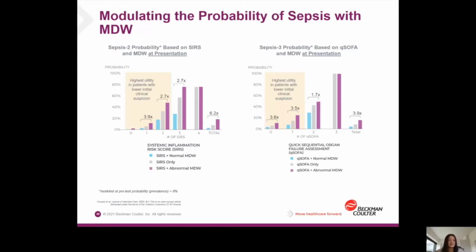This is especially helpful when a septic or potentially septic patient presents with ambiguous symptoms, for example, few SIRS criteria, such as 1 or 2 SIRS criteria at hospital using the Sepsis-2 definition, or on the chart on the right, when the patient comes in with a very low qSOFA score using the Sepsis-3 definition. If you look at both charts, they tell the same story. The x-axis here is the number of positive SIRS criteria, and there's a total of 4 SIRS criteria, those being abnormal white count, abnormal temperature, elevated heart rate, and elevated respiratory rate. The y-axis is the probability of the patient actually being septic.